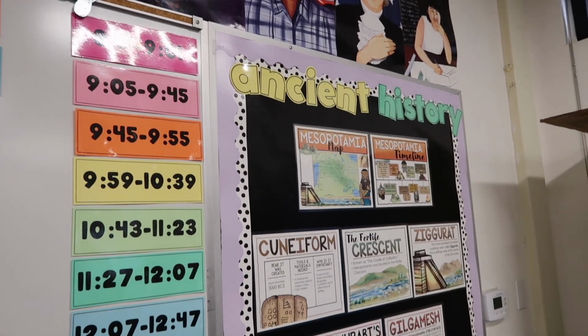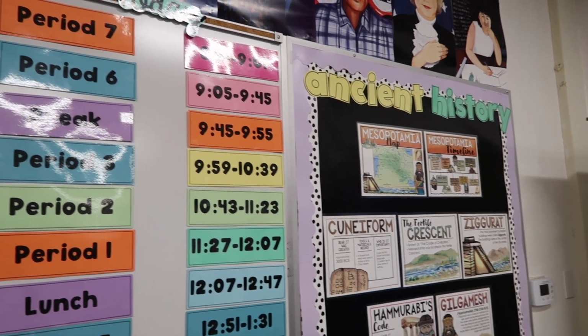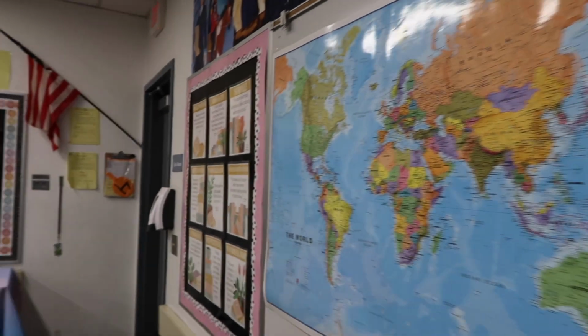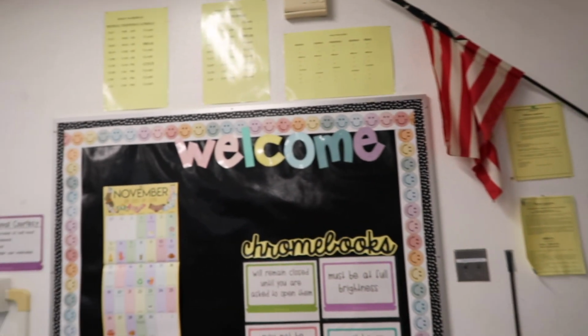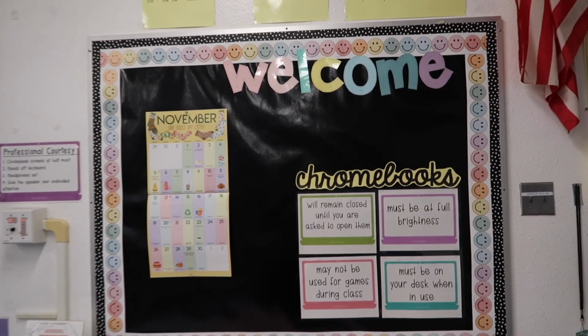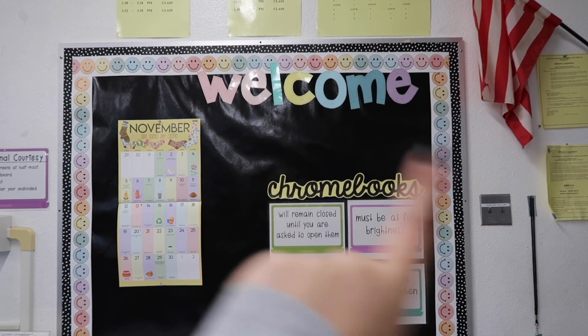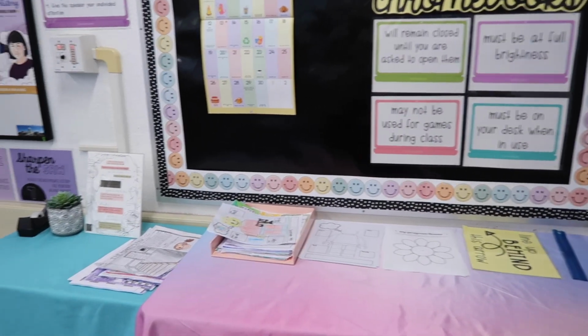I have my little ancient history board over here, just kind of reminds us what we're on. I have my weird schedule that changes every day. Figurative language. This is my little welcome board. I was gonna put like "To Mrs. Forbes' class" or "Room 4" or whatever, so I'll probably do that soon. I just keep papers and stuff here.